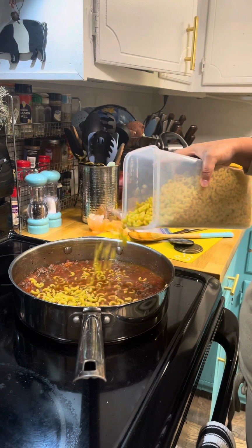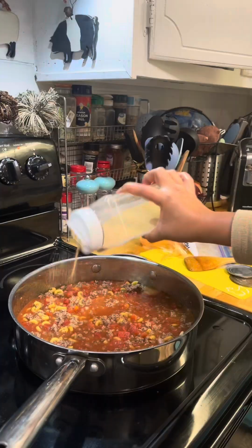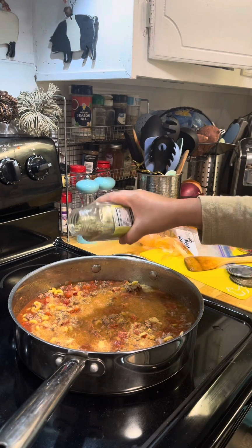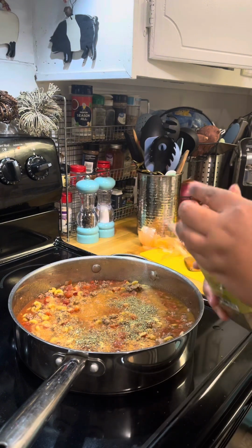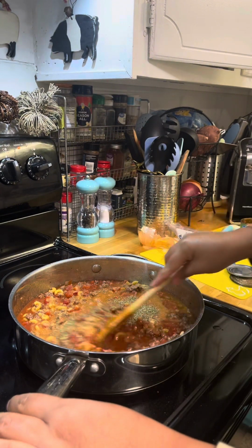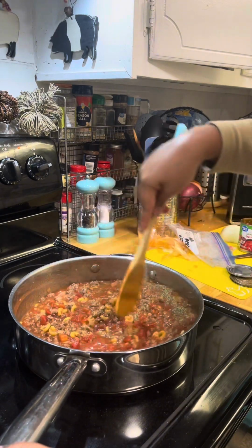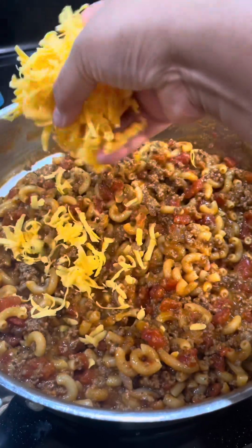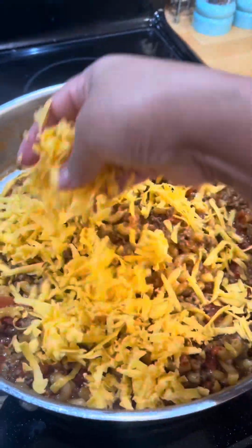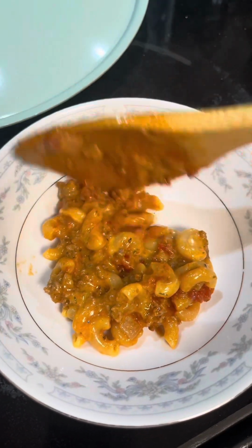Use any noodles you want. I am using elbow macaroni. Then add your spices, and this is garlic. Use a lot of garlic powder because you can never have too much garlic powder. Everything tastes good with garlic powder. And I added Italian seasoning. Let that simmer, and this is what it looks like when it's done. Then I added some cheese and it's ready to serve.